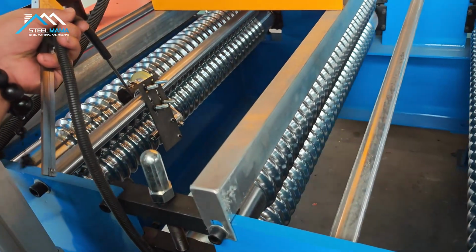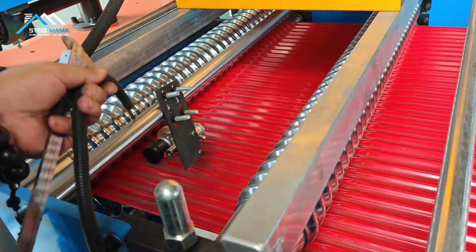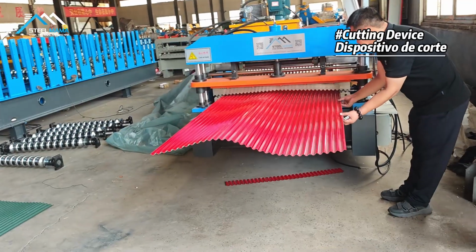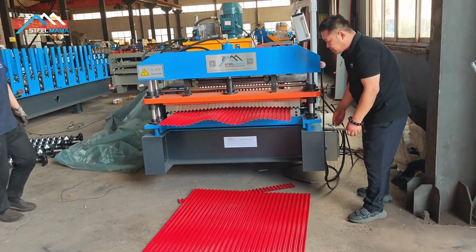With automated controls and a max speed of 15 to 30 meters per minute. Hydraulic drive, automatic positioning and cutting can reduce manufacturing costs and shorten lead times.